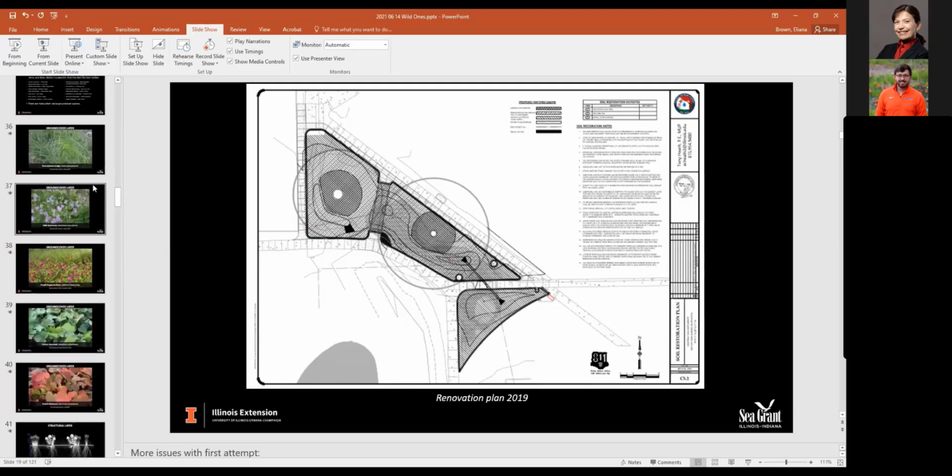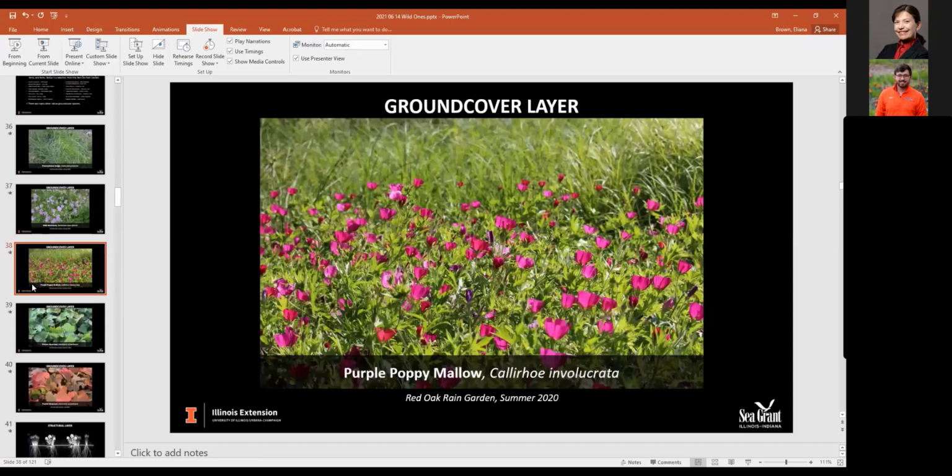The other species that I mentioned first of all is this purple poppy mallow. And the way that I combat the aggressiveness of this plant is by simply not planting anything else within it. I gave this plant plenty of room to grow. It spreads out. Some of the arms on this plant could be up to 10 feet long, I've seen in the garden. And in our amount of space, it works really well.